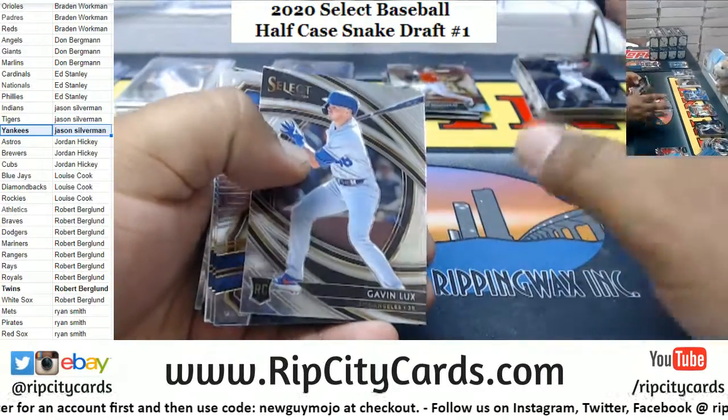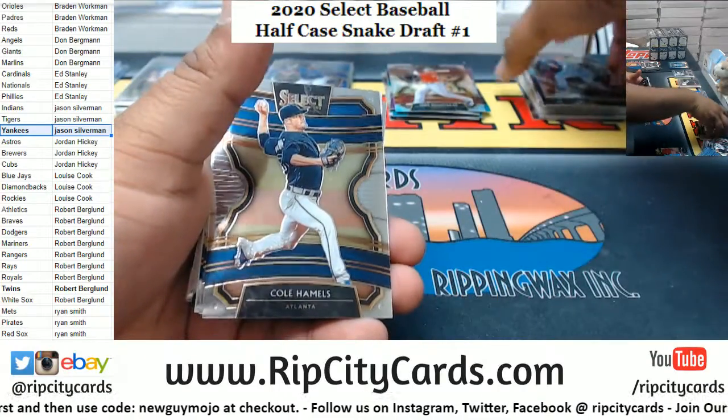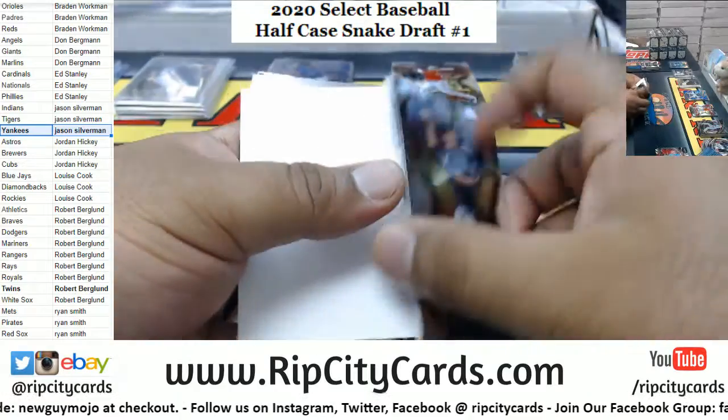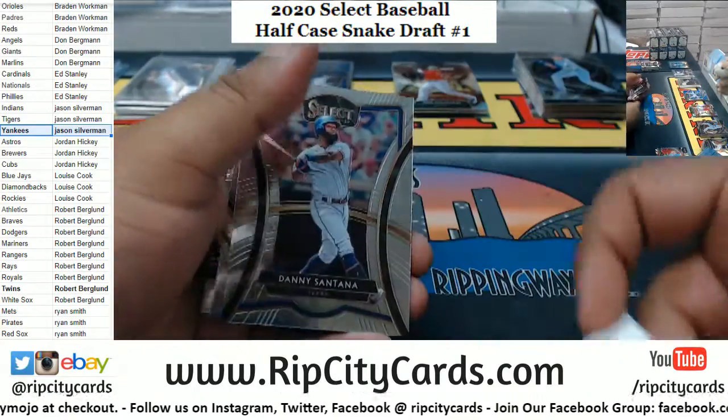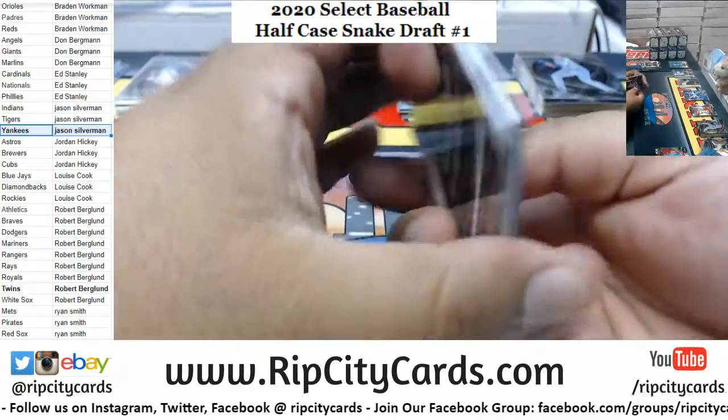Listen, all jokes aside, seriously, freak. Get in your car and drive over here, bro. You live like half an hour away. Stop being lazy. Get off your ass. Get in your Dodge Charger and get over here and pick this card up already.